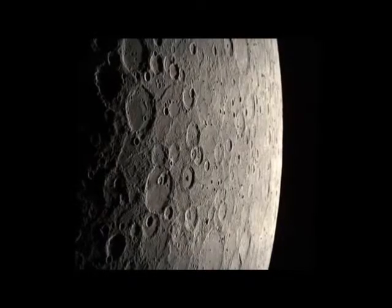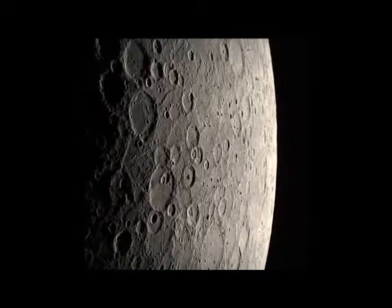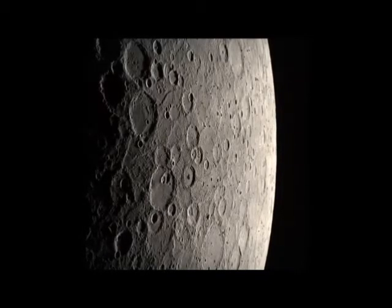Well, from observations from Earth we have evidence that there are atoms around Mercury that form an exosphere, so not necessarily an atmosphere but an exosphere. And some of the instruments on board the spacecraft are helping us to understand the coupling of the exosphere and the planetary surface in a bit more detail. But of course the atmosphere of Mercury is very, very tenuous.